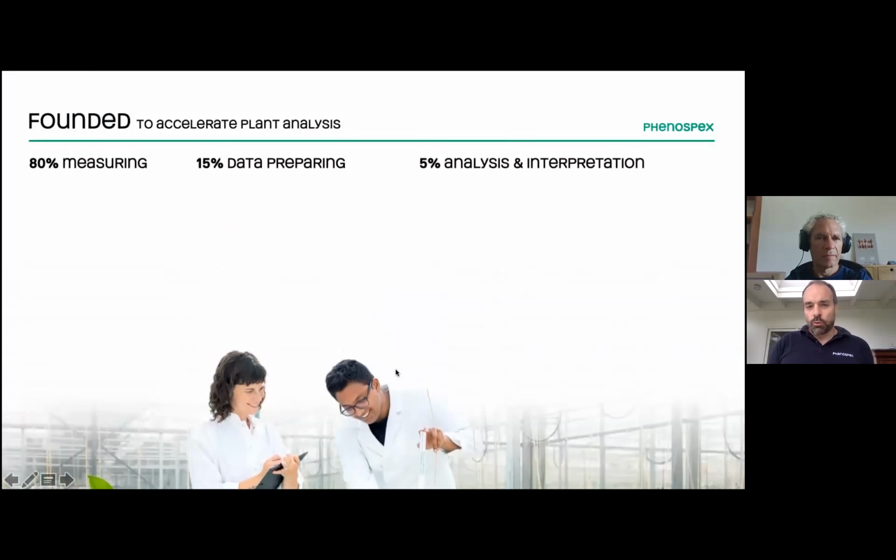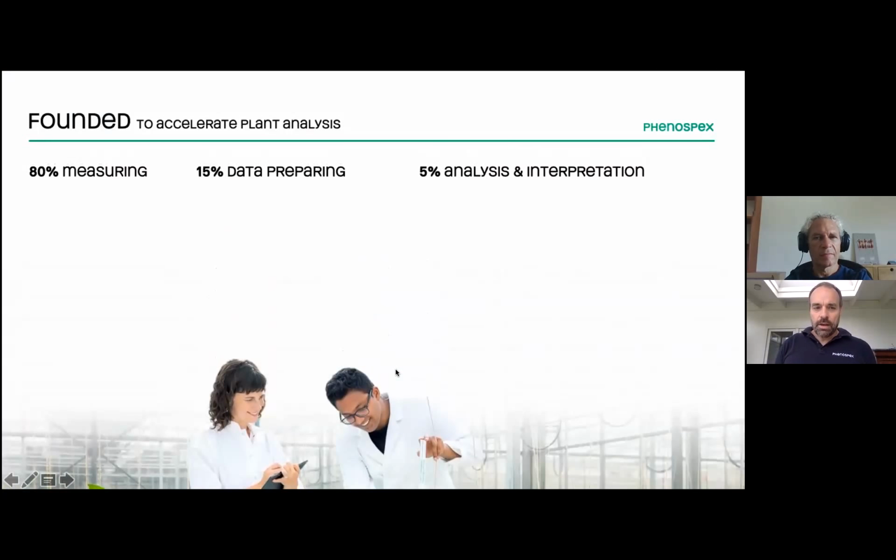So what we are about at Phenospex is to push forward the transition from a very traditional way of measuring crops. What I mean is, like, I went to the rainforest and measured with rulers. Today, still in breeding, a lot of visual assessments are done. It's an enormous amount of labor, time and money. Then typically you have to prepare your data and put it in an analyzable format, which also takes quite some time. And at the end, you only have a small time fraction to actually analyze your data, interpret it, draw the right conclusions, and create knowledge.